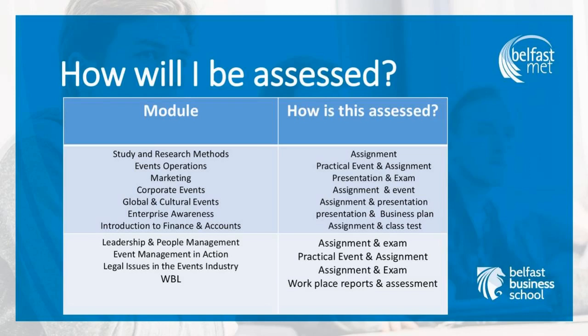In year 2, there are 3 modules in semester 1. So the leadership and people management module studies really the management theories. And again, it's assessed by an assignment and then an exam, which would take place in January 2022. Event management in action then is the final practical event, and there's also a written assignment that follows that. And then lastly, you have legal issues in the events industry, and that is assessed via assignment and exam. And again, the exam would take place in January 2022. And really that legal module will also help prepare you for going out in the industry.